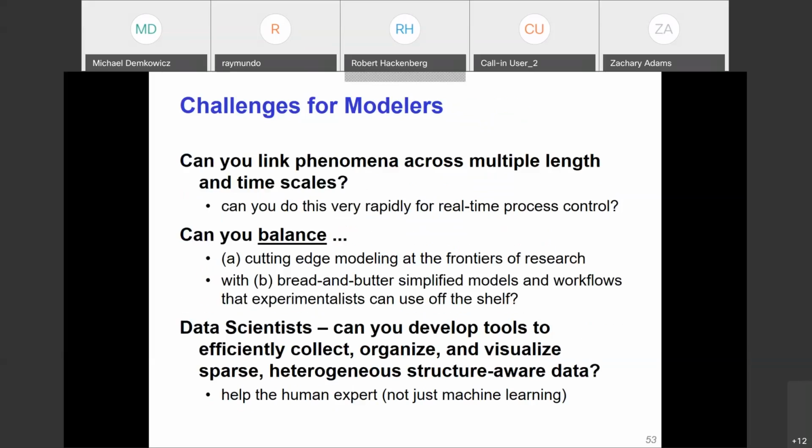Data scientists, can you efficiently collect, organize, and visualize the very sparse, heterogeneous structure-aware data? Again, the number of permutations is huge, but the data, when you look at the hyperdimensional space of structure, composition, processing, is gigantic, and it's really sparsely populated. And I would say machine learning has its role, but don't just stop there. Don't just trust what the machine tells you, because it's only as good as the data that goes in. And because the data is sparse, you really need to have a human in the loop. And I really plead to help the human expert with better visualization and simpler ways of extracting data out of papers and out of figures. Something that simple is actually quite hard.